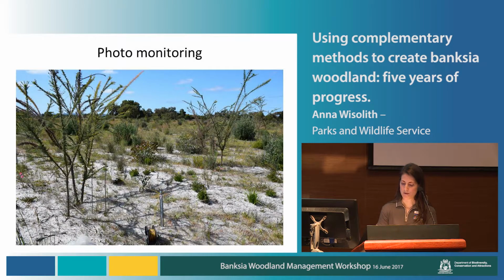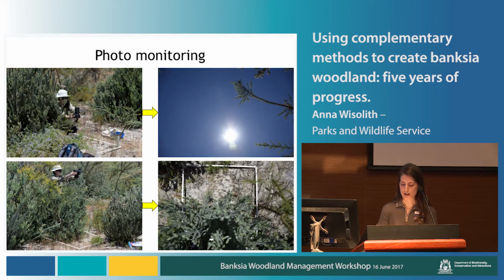We also photograph our 5 by 5 metre quadrats each survey and our 1 by 1 quadrats, where photos are taken both upwards and downwards to capture changes in vegetation cover and variation across the site. These photos can also be run through a computer analysis to calculate foliage cover.